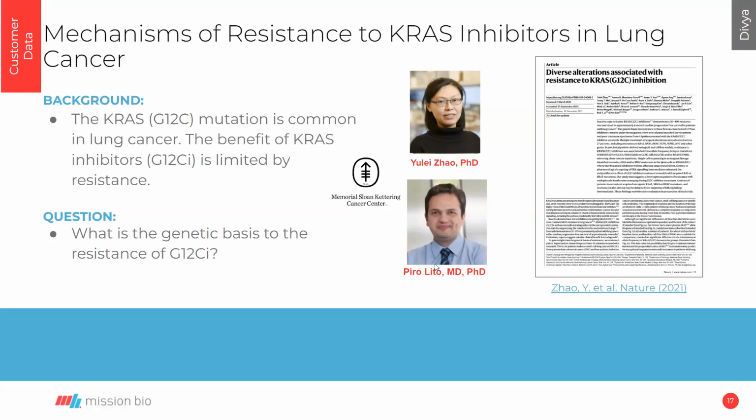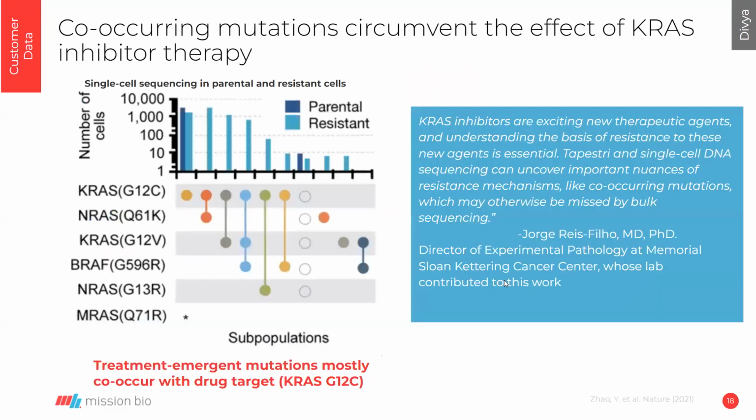Now, despite the encouraging clinical results, a vast majority of patients did not respond to this inhibitor therapy, mainly due to an acquired genetic resistance mechanism. So this group wanted to understand what were the genetic mechanisms for the resistance to this targeted therapy. Now, although bulk sequencing identified a host of secondary mutations that arose during treatment in several genes of the RAS signaling pathway, like you can see here, the KRAS, NRAS, MRAS, and BRAF, it lacked the ability to uncover the co-mutational relationships within cells. Resolving co-mutational patterns is fundamental to understanding how the secondary mutations bypass this targeted therapy.